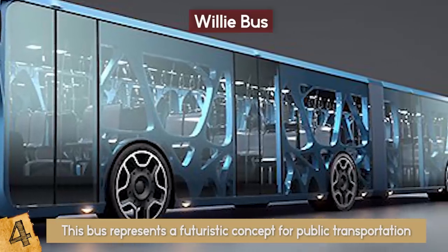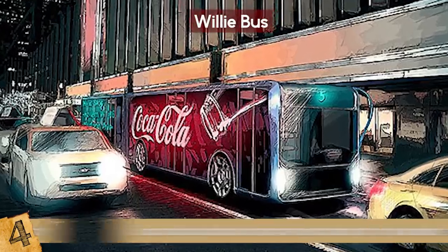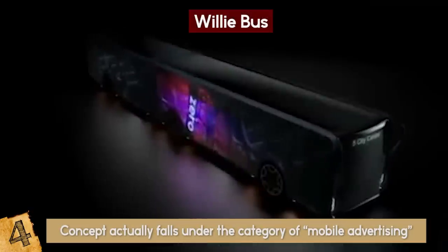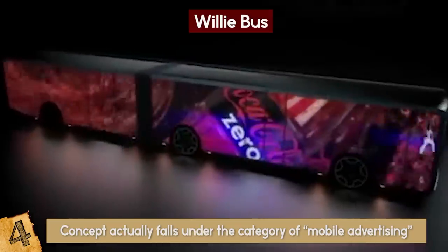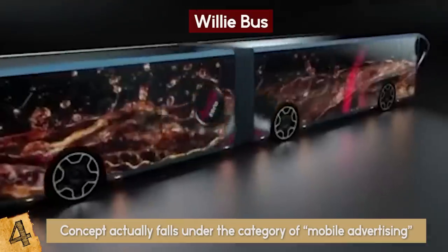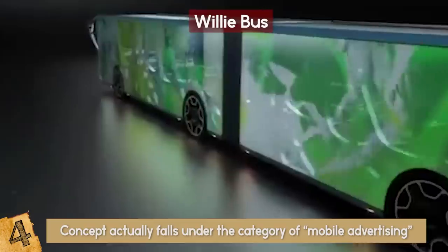Wait, what? Have all the walls replaced with LCD screens? Yep, that's the idea. This concept actually falls under the category of mobile advertising. The point of having an LCD bus is to have commercials or movie trailers, as well as tourist information, news summaries, and weather reports right there for everyone to see. I think I've seen something like that in Vegas.